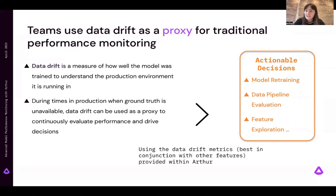And so data drift is a measure of how well the model was trained to understand the production environment that it's running in right now. And so with that, we take a look back at that reference data set that I mentioned before, that's meant to be typical for the model. So that will be typically your training data set, maybe your validation data set, depending on those baselines that you want to look at. And it will be used as a way of comparison.